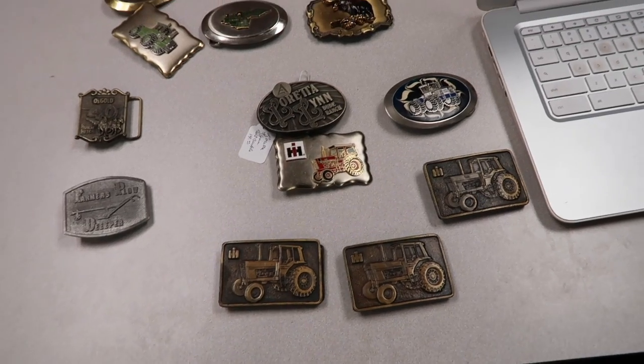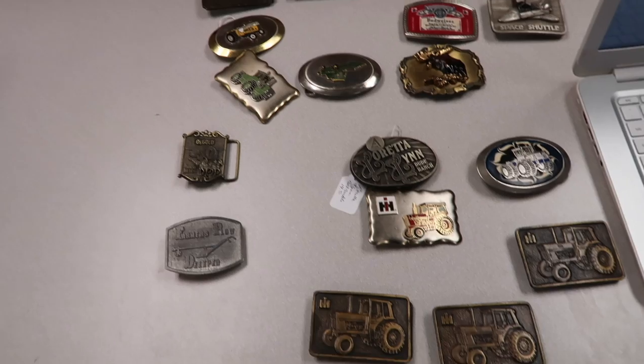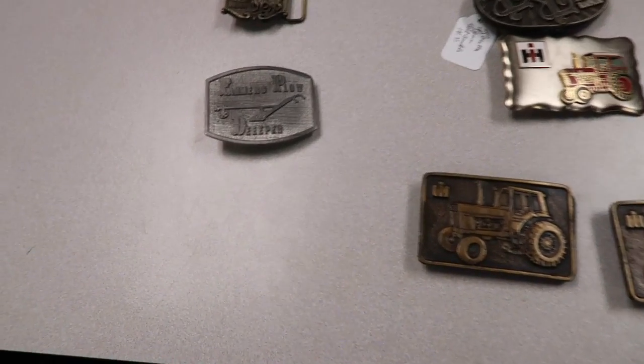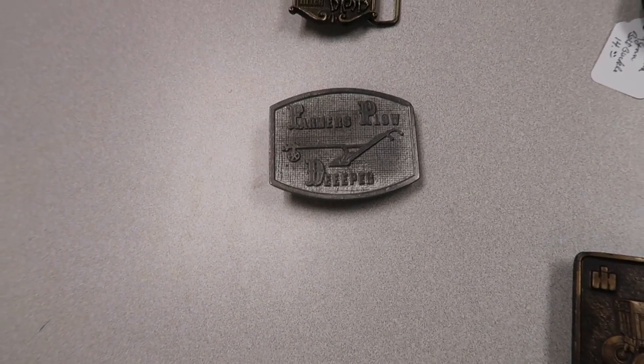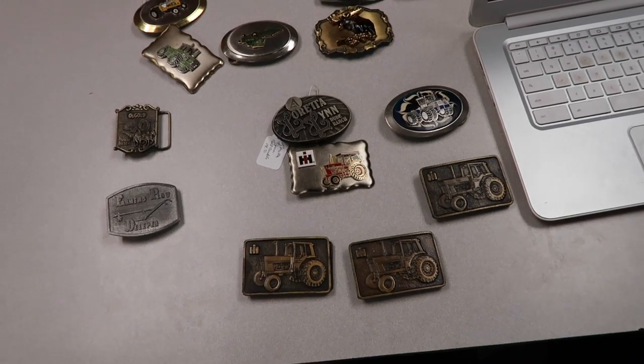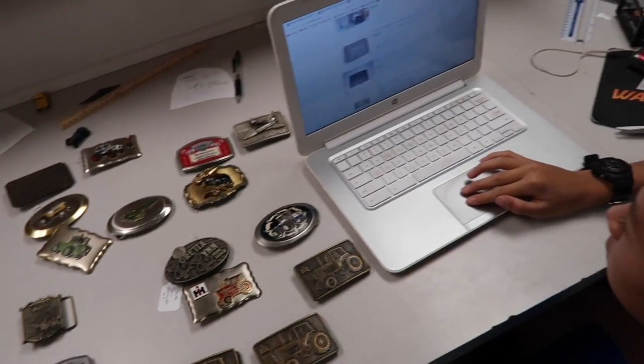Yeah, there's some good tractor ones here. That Moose one. Some other weird ones. That was the weird one. Budweiser, Space Shuttle. Farmers Plow Deeper. Bunch of them. $6.50 each is what I paid for these. We're gonna make our money back? Yep. Guess we already did with those 3.